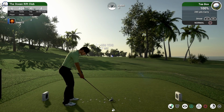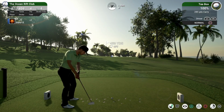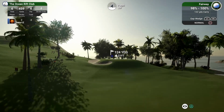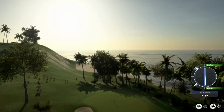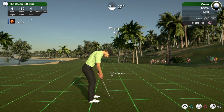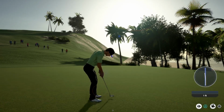And now setting up for the par 4 tee off. And some serious power involved in a drive like this. 125 yards to go here. And this one's heading towards the green. Okay, he is on. And this one's about 8 feet. Ooh, that's too bad. And tapping in for the par.